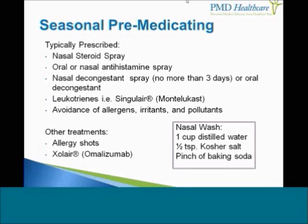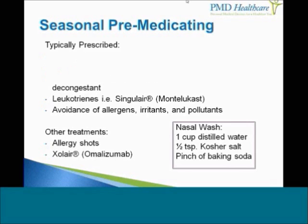Now, I put in here the recipe for the saline nasal wash, and it's a cup of distilled water, a half teaspoon of kosher salt, and a pinch of baking soda. And I want to stress, do use distilled water, do not use tap water, okay? Because bacteria from the tap water can get up in your nasal passages and sinuses and do a lot of damage.